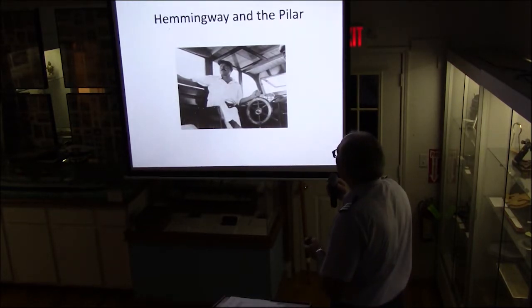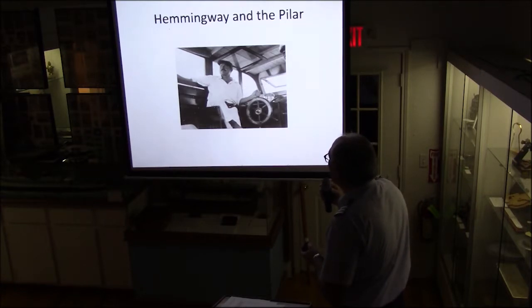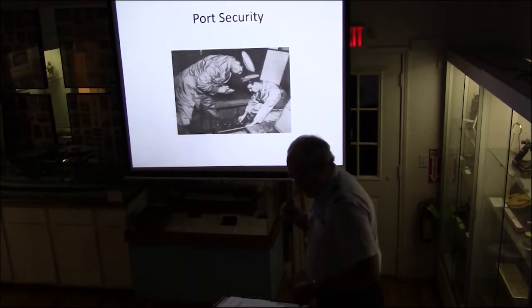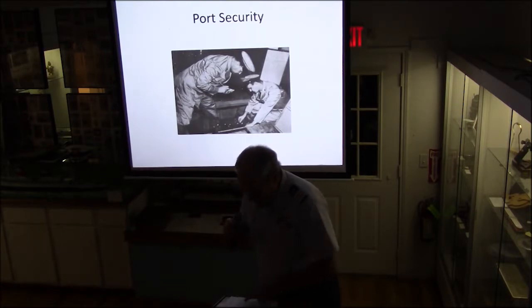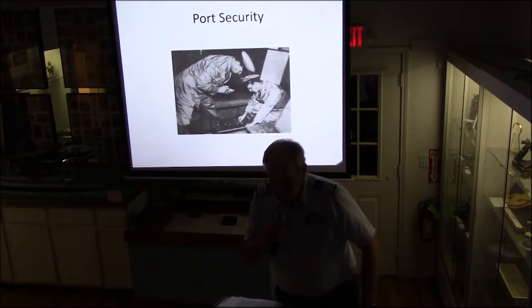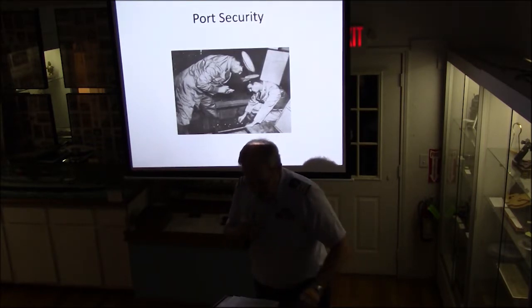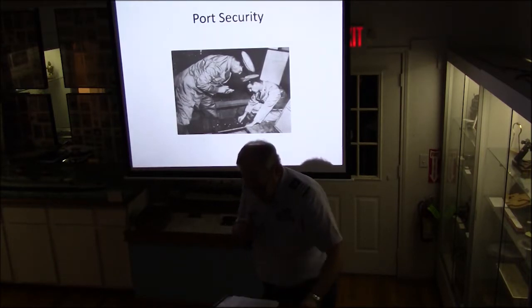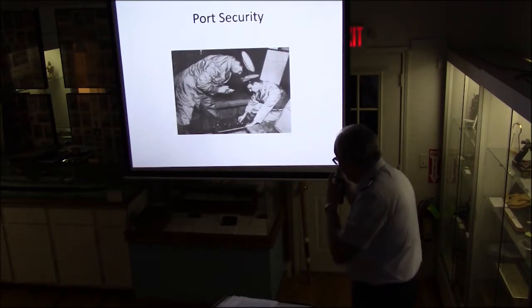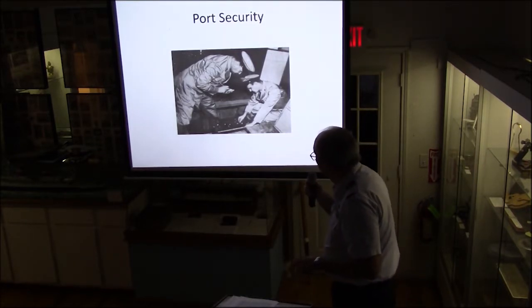But that's more in keeping with him, I think. But we like to claim him just the same. Okay. In addition to the Coastal Picket Force, we had this huge amount of volunteers coming in, huge need, and the need to relieve active duty people, younger people, to go and be deployed where they were needed around the world. So in addition to the Coastal Picket Force, we had port security.